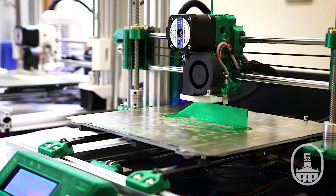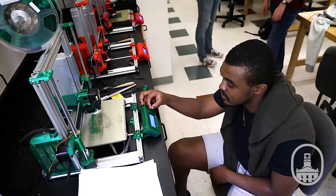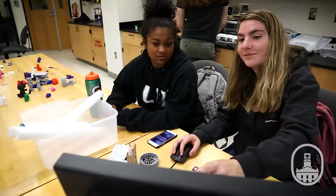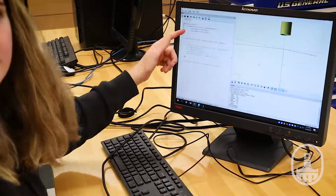You have to use skills with CAD that you didn't necessarily come into class with, programming microcontrollers, wiring your printer up, soldering different things together. All skills that you didn't need to come into this class with, but certainly that you will come out of this class with. This has definitely been the best class I've ever taken.